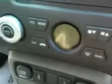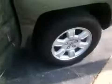All right, moving to the inside, it does have a 6-disc CD changer. There's a look at your climate controls. It does have leather seating surfaces, and those are heated. Also, it does have a sunroof. All in all, pretty clean car.